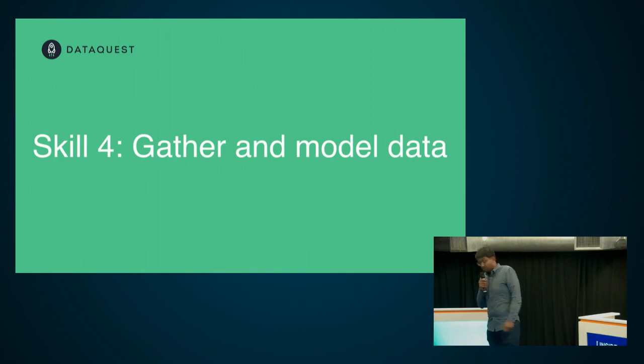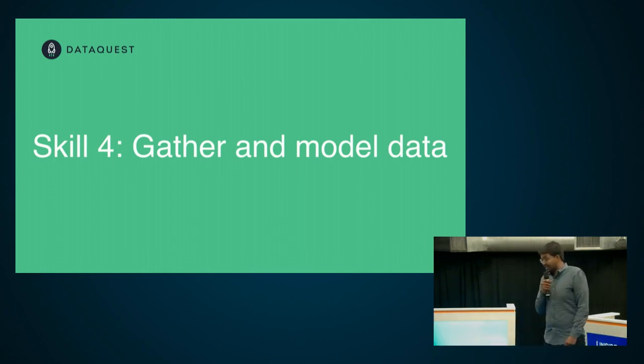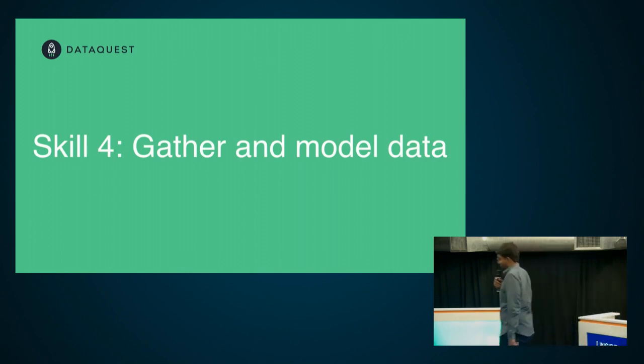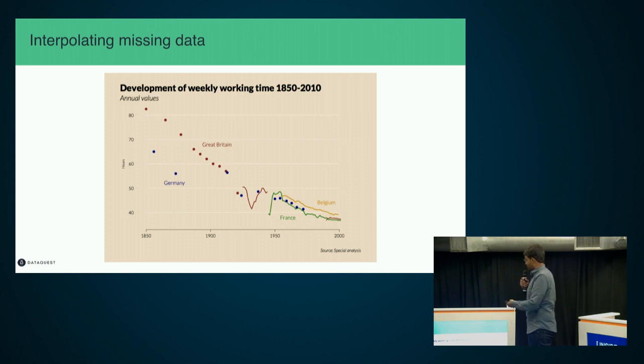And the fourth skill, which is really critical, is gathering and modeling data. Data cleaning and data organization, for folks who are data scientists, is 80% or more of the job, and it's a really key skill. If you look at this chart, you can see the development of weekly working time in Europe. You can see this as a series of dots. There's a lot of missing data here, and how you fill in that missing data can really change what the story looks like.